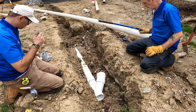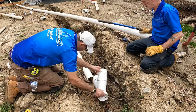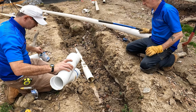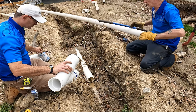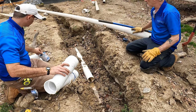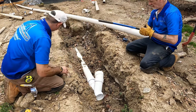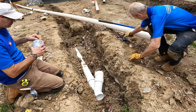All right, let's glue this thing up and start working off of it. What do you say? You sure you don't want to leave it loose till we get to it? In case, I mean, we're gonna have to pick it up and pop it in from there. We have to pick something up in the middle and smash it, so it might be better to leave that loose for now. Yeah, okay, let's do it. It won't hurt.